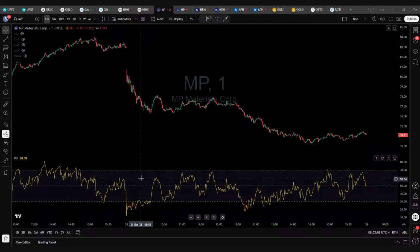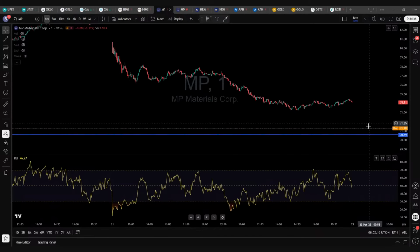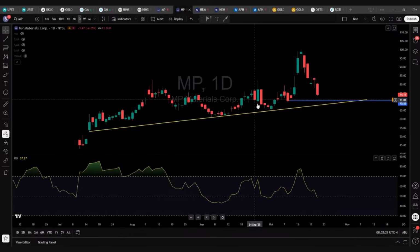And then what happened is the RSI stayed below the 70, never got back above there. And then the price action as well as the RSI continued lower. Even though it was putting in some positive RSI divergence, the selling pressure was just too great. And now it's trading at $71.28. Now, if you go to the daily time frame, it is getting into a lot of support.